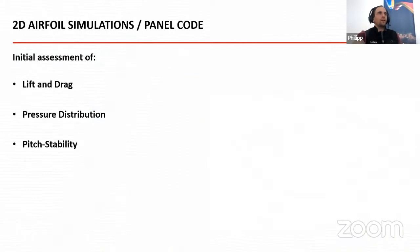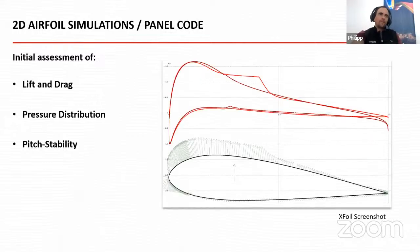So I will continue with the airflow simulation. There are different types of airflow simulations, and we are mainly using two different types. One is the so-called panel code. That's a quite simple simulation which already existed in the 70s, where computers were really slow. That's why the method has to be simple. But I still use it sometimes, actually only for 2D airfoil simulations, to get a very first rough idea of the pressure distribution and the lift and drag acting on an airfoil.